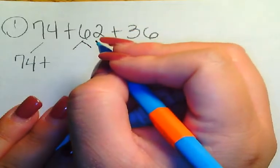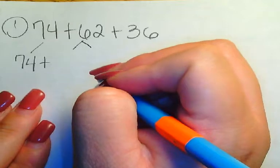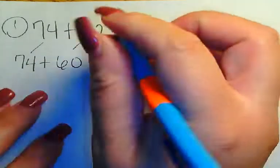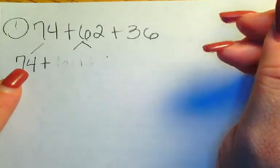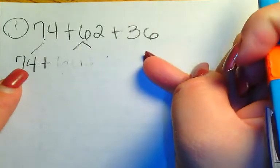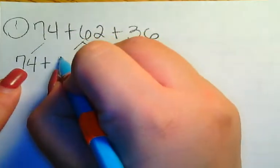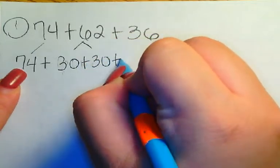10 plus 10 plus 10. Okay. You could do all those 10s, or we can do 60 plus 2. Or how many do we need to get? If you think of 7, how many do we need to get to 10? 70, 80, 90, 100. So how many are those? 30 plus 30 plus 2.